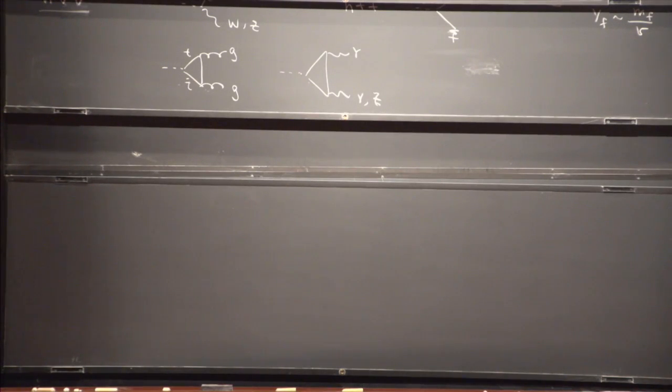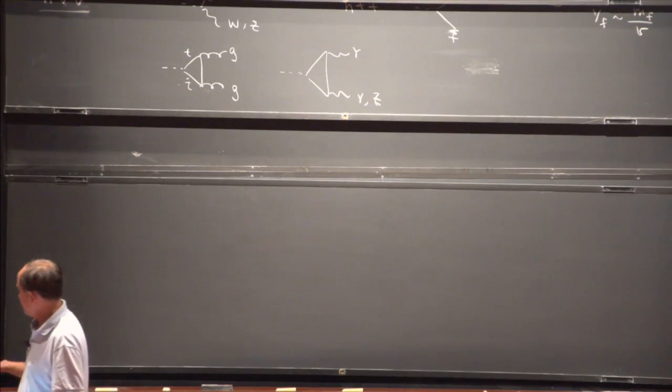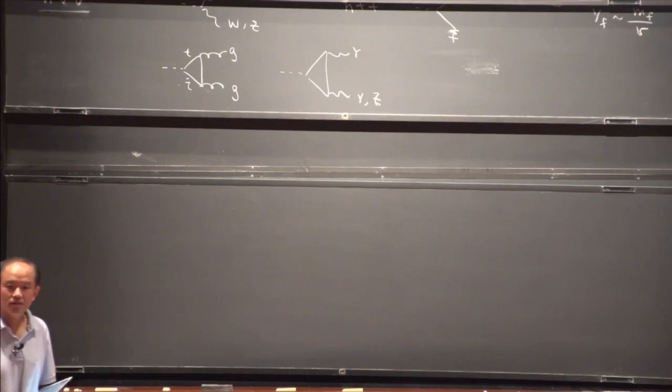It is already a combination, not an individual measurement. But even for this combination, it's not a clean measurement, because this also depends on the total width. Imagine you start to shift kappa, you're also shifting the total width. And there's also unknown exotic width and so on. So just measuring this thing is not a measurement of the coupling yet, but also depends on total width.